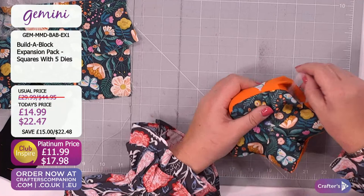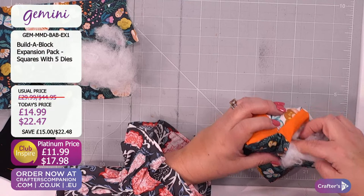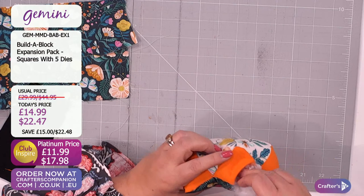You can see how that's beginning to look. I love that. So a little bit more in here, and then it just needs hand stitching to keep that little gap closed. But what a lovely wee gift idea. And just with squares. That's all you're doing. Yeah, you're just using the squares. You would not think that is just squares.